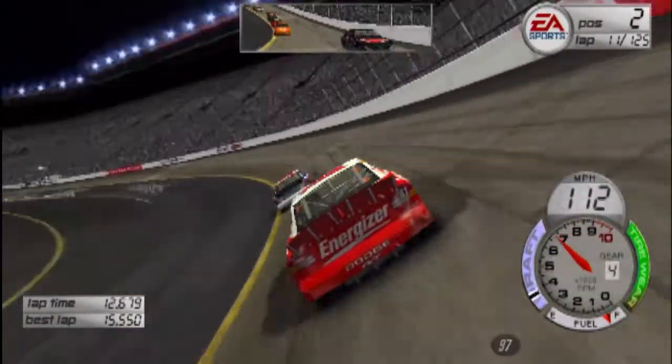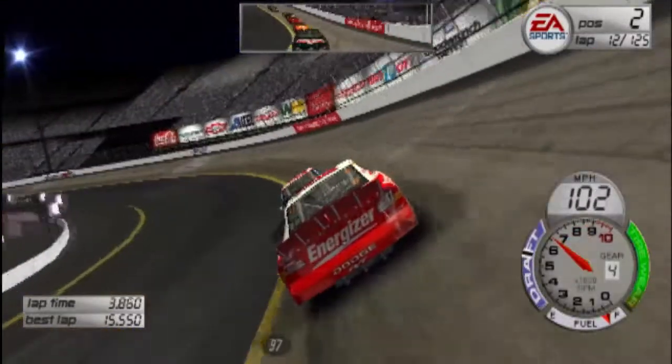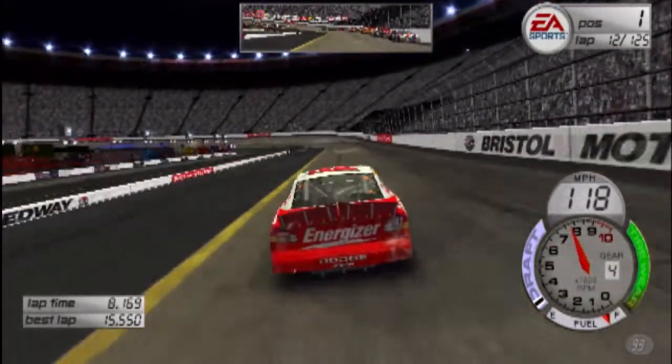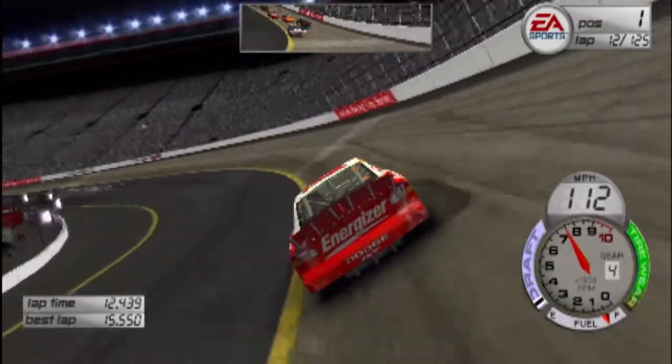He gives us room. We door him out of the way. Now closing back in on Jeff Burton right here. Bump him a little bit. Send him into the wall. Just almost actually into the wall there, but moved him out of the way. We're back to the lead.